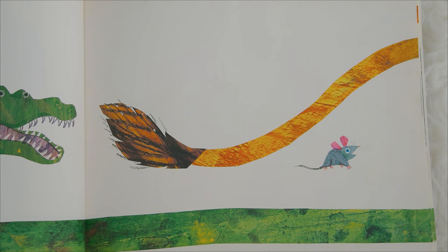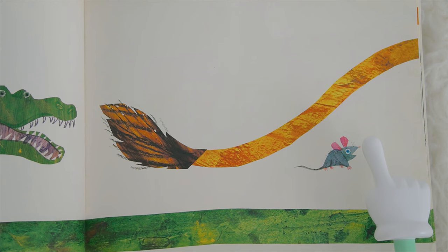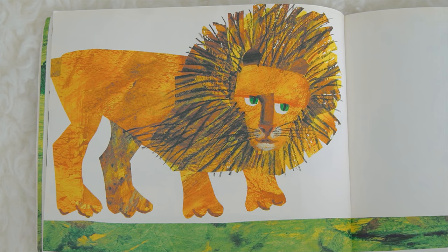Whoa, the long tail is still here. And there's another tail. What animal could this be? Do you have a guess? Let's see what animal is this. This tail is from a... What animal is this? This is a lion. The lion says roar, roar. Yes, the lion says roar, roar. So this is a lion.